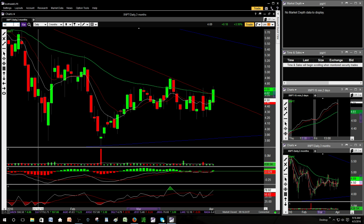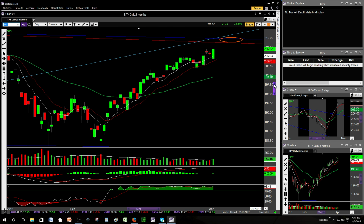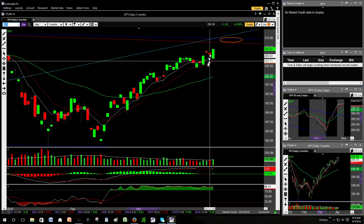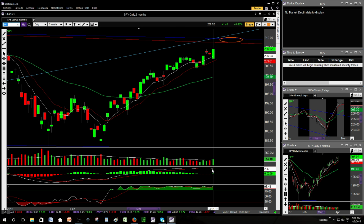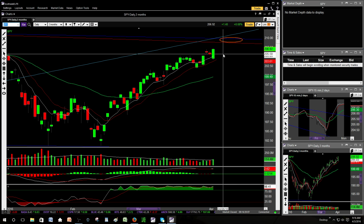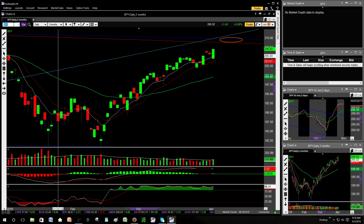Let's see what I see for the market itself. Let's look at SPY. Huge bullish engulfing. Engulfs not only one but two candles. Sitting on the 13 EMA, over the 50 EMA. MACD's curled over. Volumes coming in where it should. I think the market pushes up higher into this 209, 210 range over here. Obviously that'll put your UVXY, TVIX, all that stuff a little bit lower.